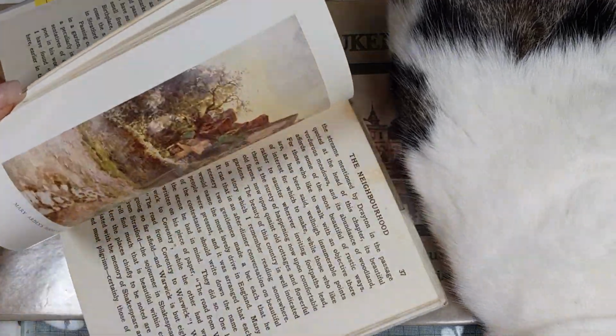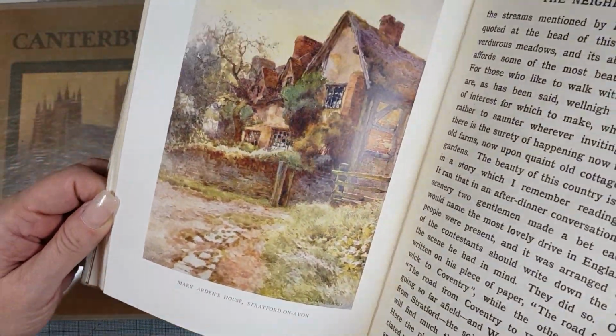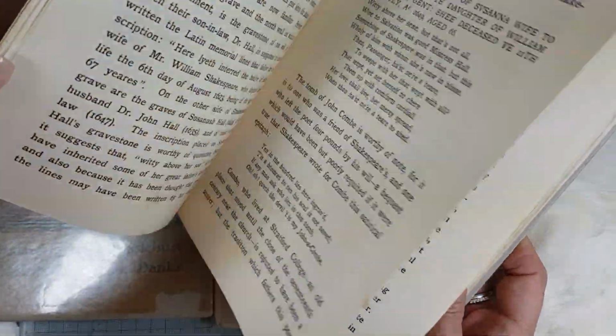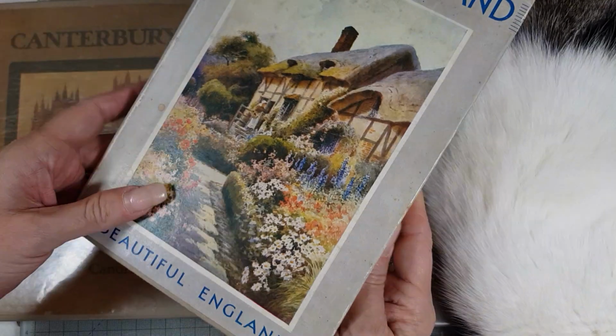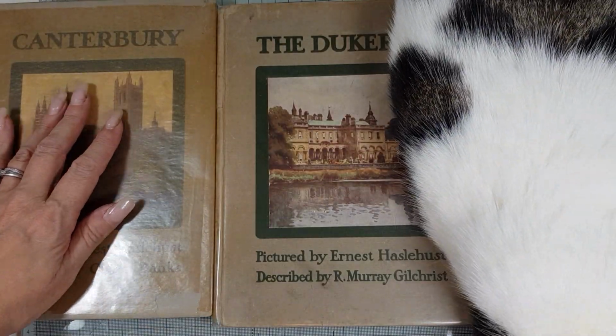So that's the first one. There's quite a few pictures in here. I mean, that's very pretty as well, look. So I will just use the images and the pages for pockets, etc. So that's the first one, Shakespeareland.